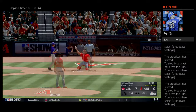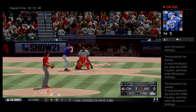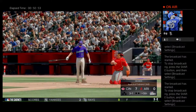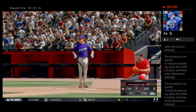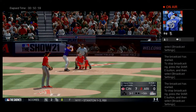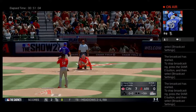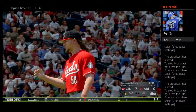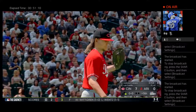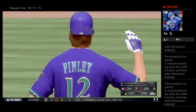Outside 2-1. Three balls and a strike to Finley. Team's been struggling on offense. Let your defense work for you right here. Pound the zone. The 3-1 pitch. And the perfect game will go by the wayside here as this pitch misses for ball 4. They haven't been able to register a hit against this guy, but at least they have a base runner here. We'll see if that leads to something.